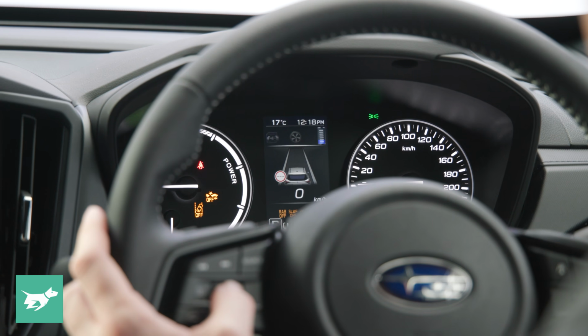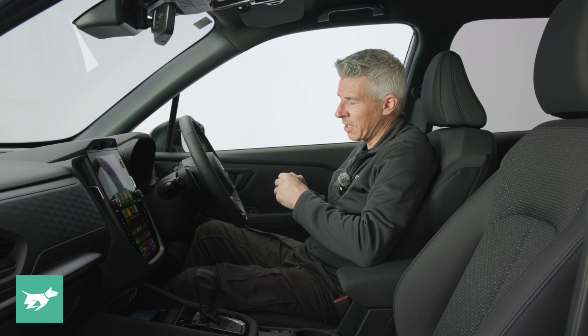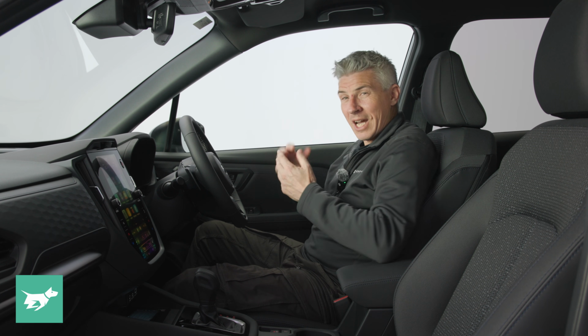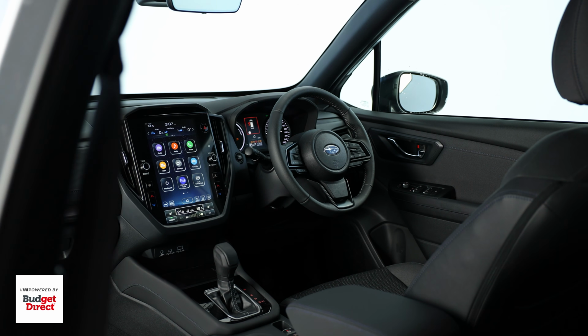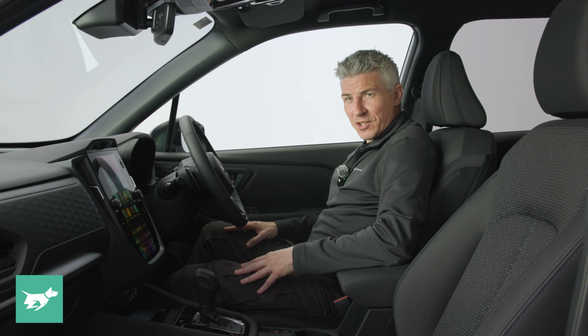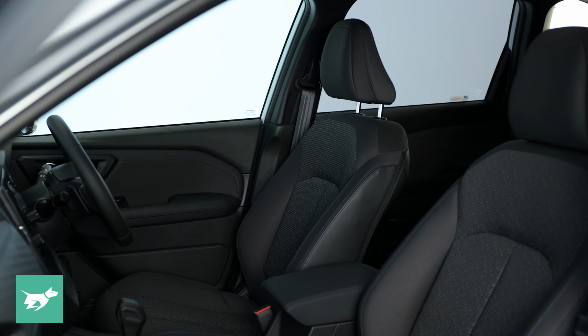Digital driver display, well, it's only a small middle section in this base hybrid. You have to go to the higher spec hybrids if you want to have the fully digital display. You also need to go to those higher grades if you want to have a sunroof, which would be welcome because it is a little bit dark inside this cabin. The seats, there's no electric adjustment for either the driver or the passenger either, it's manual only.